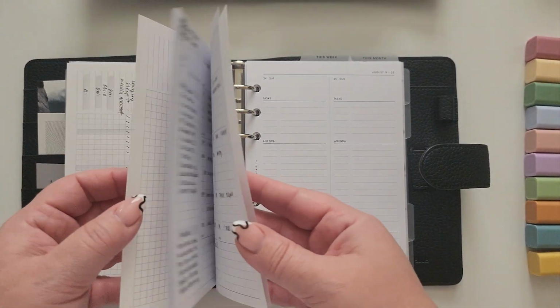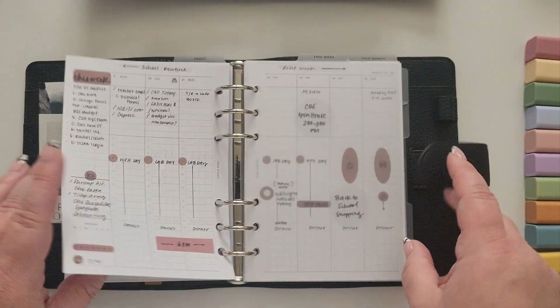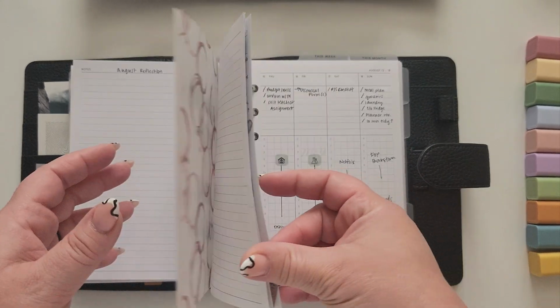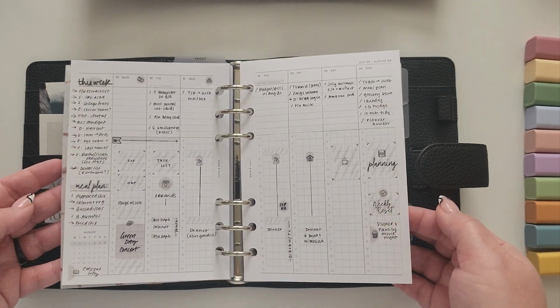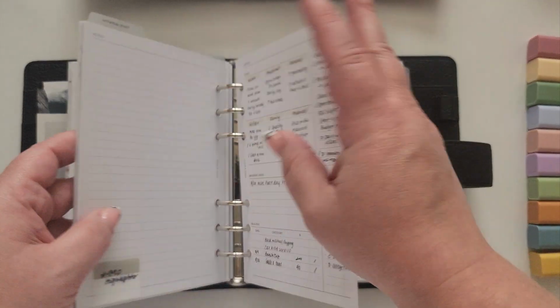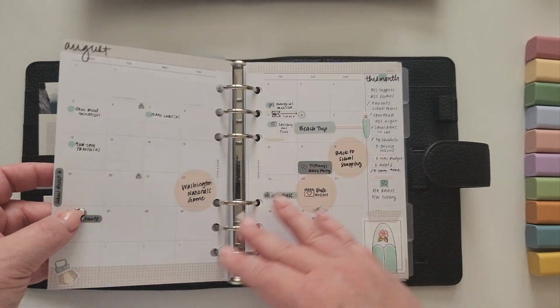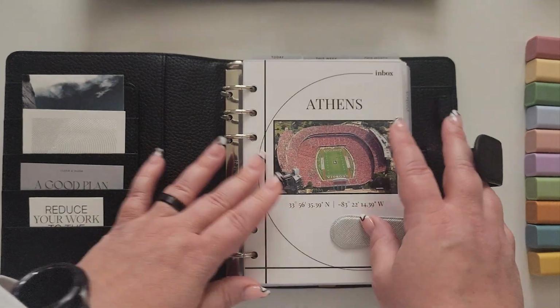So this was August, yeah, end of August. But there were some really cute spreads in here. I think you guys saw them over on Instagram. Just some really cute beachy theme stuff. I know people like planner flips, so I was showing the cute beachies. Anyway, all right, so that's my personal wide saga.